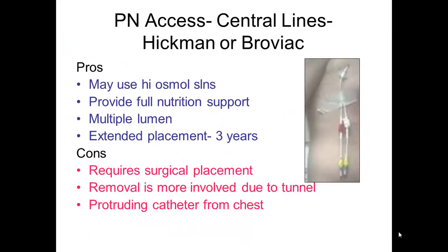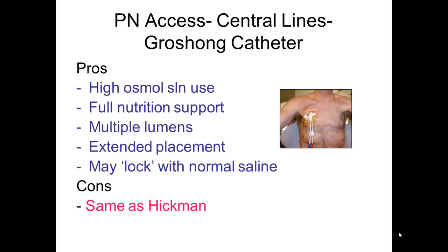Of course, the oldest and most proven type of specialized nutrition support is a PN line. You can use high osmolarity solutions and they provide full nutrition support, and you can use them for years. They do require surgical replacement and removal is more involved, and they're very unsightly because of a protruding catheter from the chest. But these lines are often used in home TPN because they can be easier to manage and less likely to become dislodged. Sometimes pros and cons are based on the type of catheter that's used.